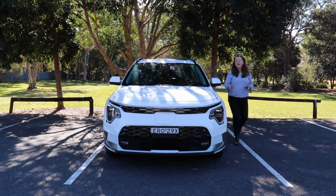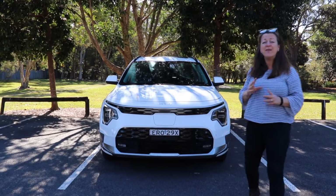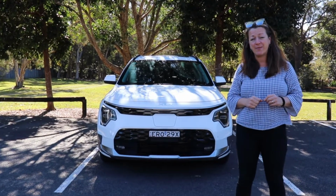This week I'm testing the Kia Niro GT line. It's a fully electric 5-seater, and these are my top 3 family-friendly Baby Drive features.